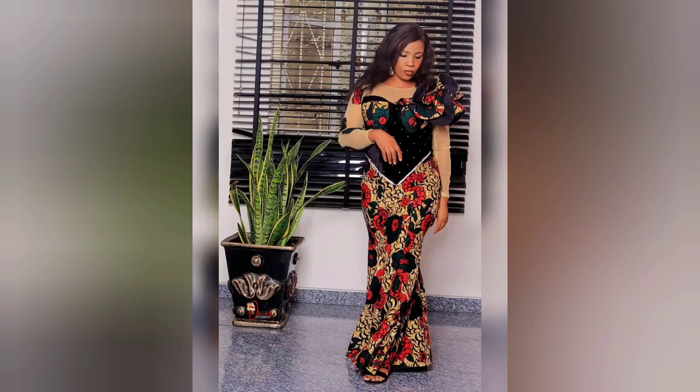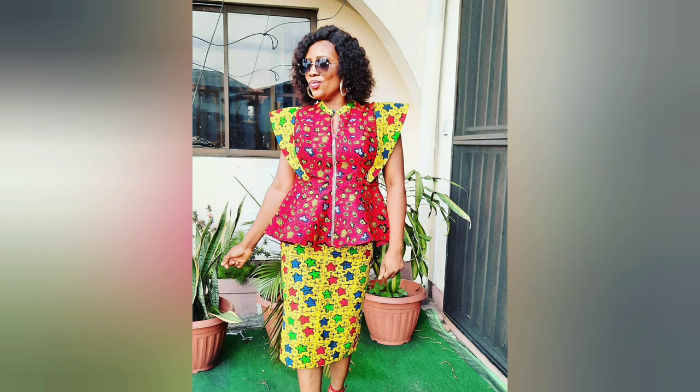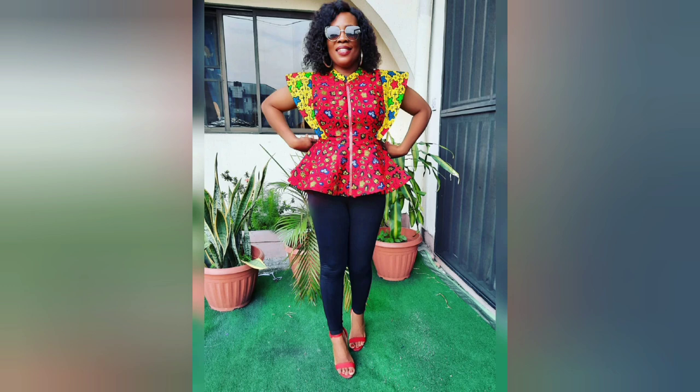Look at the shoulder, the left hand shoulder, the details there are so beautiful, and the Ankara print is very unique and beautiful. This one is two different Ankara prints, like the blouse you're seeing. It's two different Ankara prints and it's so beautiful. You're going to be seeing just the blouse with print. As you can see, it's very, very beautiful as well.